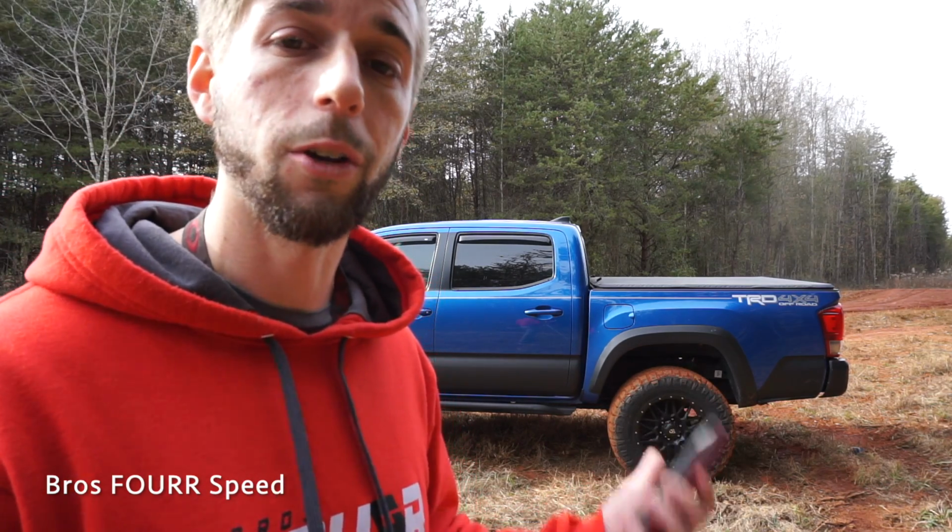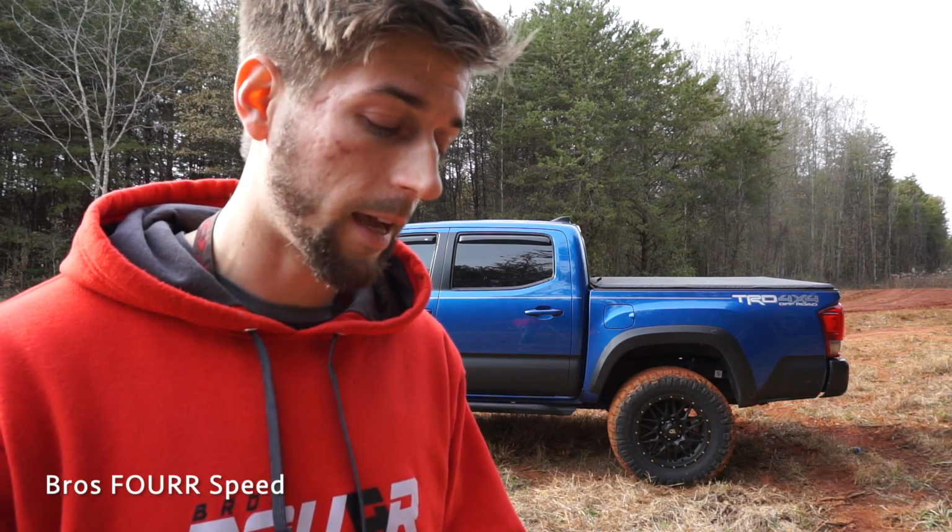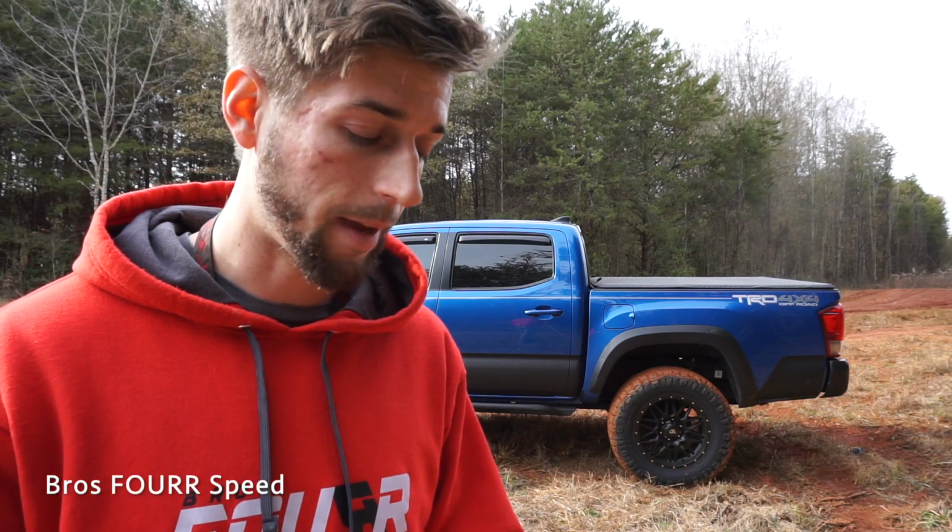I think they're really cool. They do act as a step as well, so I can use those with the truck lifted now. They're not intended to be a step, but they poke out just enough to where you can use them. So I really like that. They're powder-coated black, again, to match my black theme.